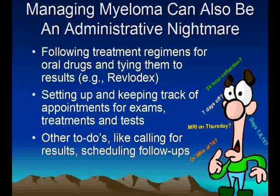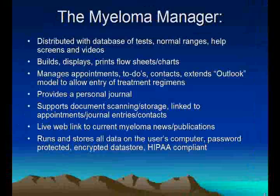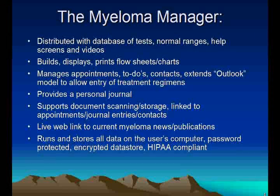So what the Myeloma Manager is supposed to do, and we hope it does well, is to give you a database of tests, normal ranges, health screens, and videos that explain the program, and help you build and display and print reports that you can use with your doctor and for yourself. Flow sheets are sheets that show your results over time, and charts are graphs, pictures of your results.